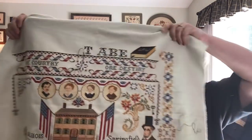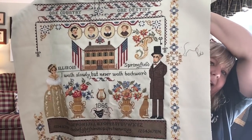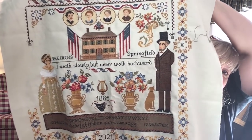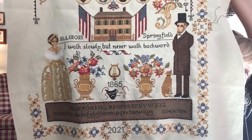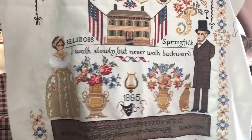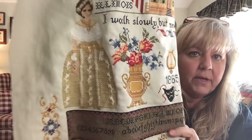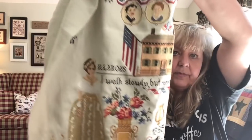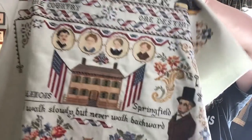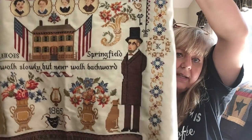So anyways, this is where I'm at on the Lincoln sampler. Let's see if I can get you up here. Now, I have finished the bottom, filling in that full coverage section with the alphabet. I have finished, let me fold it in half and show you, Mary. I have finished Mary completely, unless I add beads. I have finished all the way over here, and the border all the way up the side where Lincoln is, and he's all done.